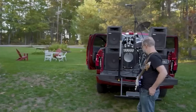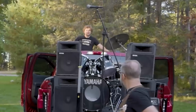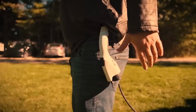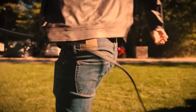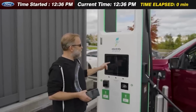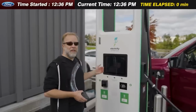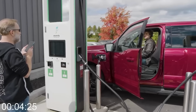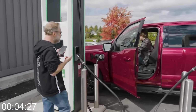We put a full PA system in the back of the truck to see if it would work, and you be the judge. And then we wanted to test these two trucks where it really matters, in my opinion, and that is charging speed. So we spent like the whole day. We had to drive all the way to the nearest 350 kilowatt Electrify America charger and test the charging speeds of both the Rivian and the Ford F-150 Lightning. And it was really, really interesting results.